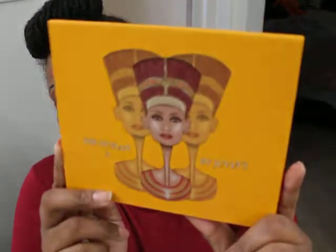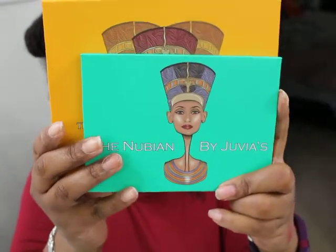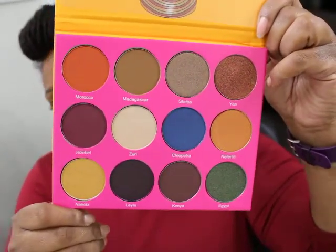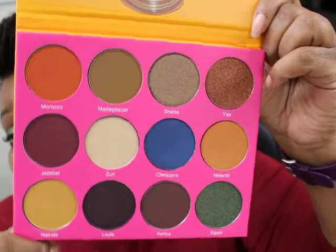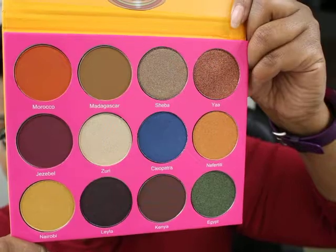But I also picked up the Nubian 2 palette, which is, wow, way bigger than the Nubian. Like, this is the Nubian. And this is the Nubian 2. Look at that gorgeousness. Oh my God. But clearly, somebody got a memo, because you can see that these ones have names. So somebody got a memo.